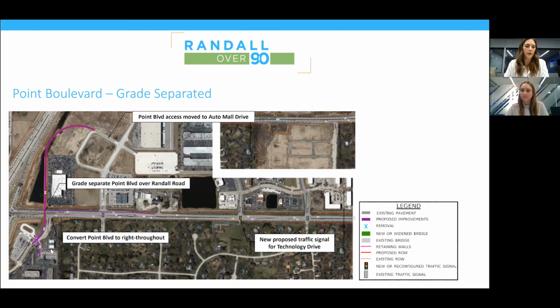I think you also might find that by providing that additional access point, because the interchange with I-90 is along Randall Road and not at McLean, you're going to find that it might draw more traffic to the area and people on Point Boulevard trying to get to Randall Road than vice versa.